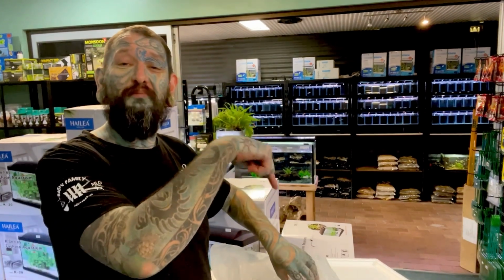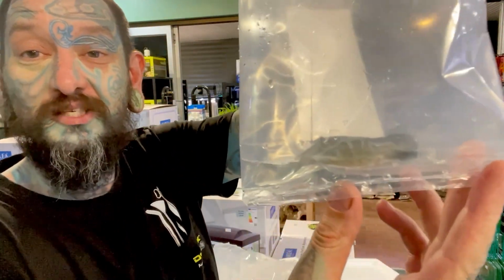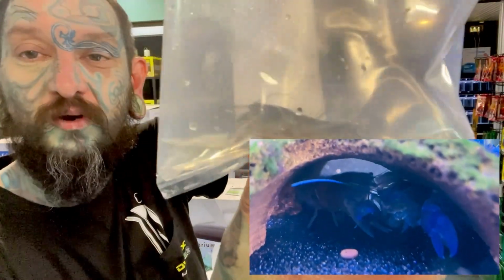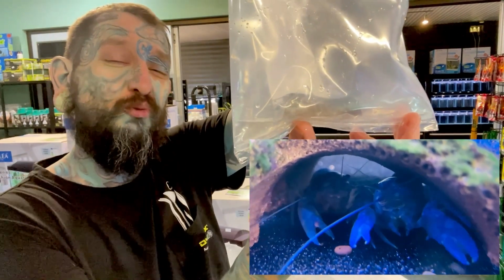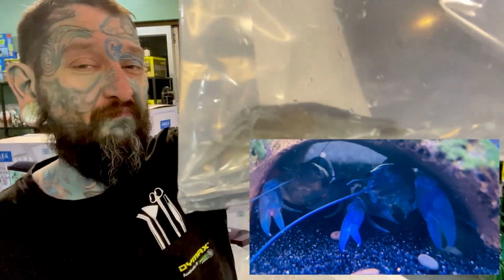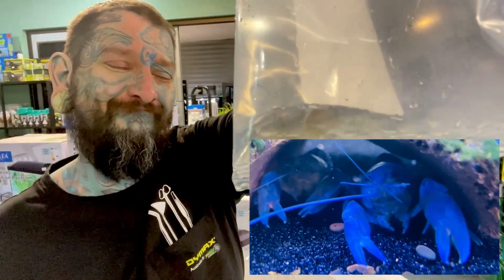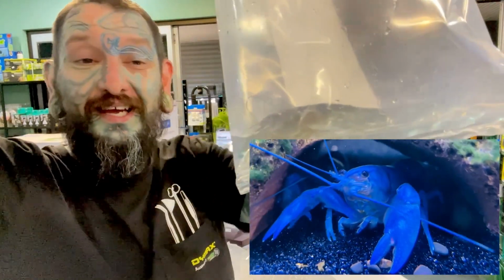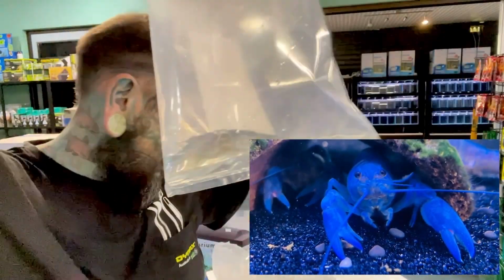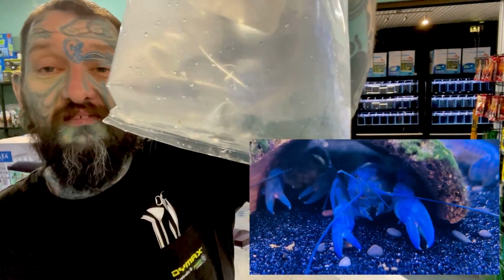We have our first box. Oh, we have a bag with no water. That is because that is a super awesome dwarf blue crayfish. Not overly dwarf, that size, medium dwarf, well-aged dwarf. It is a lovely blue cray. So these guys are blue pearl yabbies, quite a few of them. You can keep them with fish, but they will probably eat the fish.